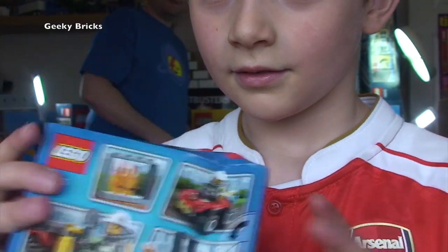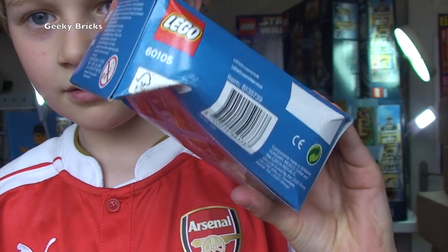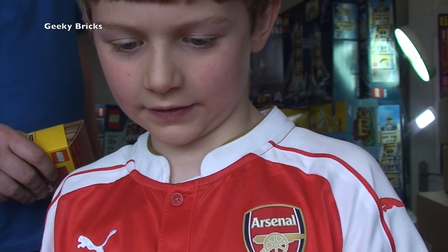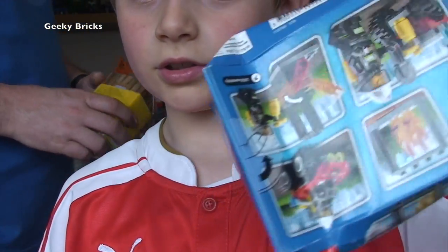Yeah. So, as we can see, there is damage. We may have to contact LEGO. Looks like that's the only one, to be fair. So we got that anyway. What set is that? 60105. Yeah, but to be fair, this is my own collection, my LEGO City collection.